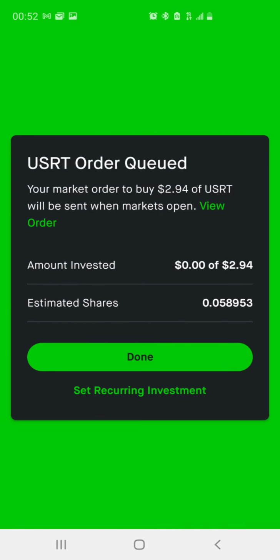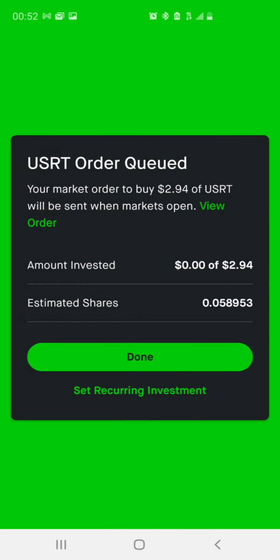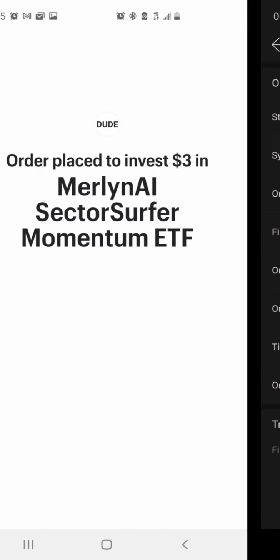Then we went ahead and bought USRT. We purchased 5% of a share at $2.94. That was because we sold our share out of the moomoo account. Our profit on that swing trade was $2.94. Then we sold one share of Bentley Systems, BSY. We did take a small loss on this one. It was about $1 and some change.